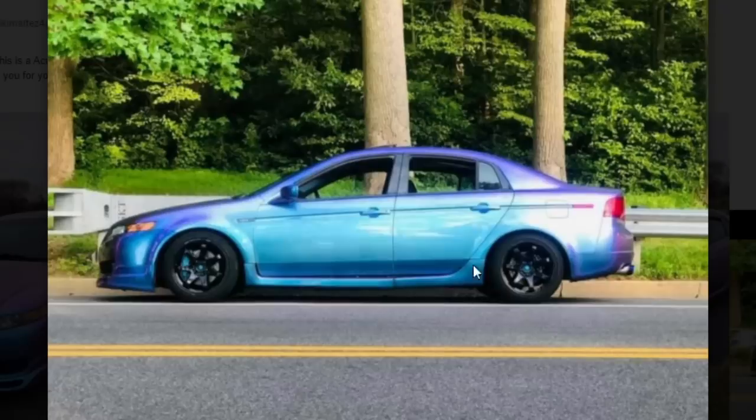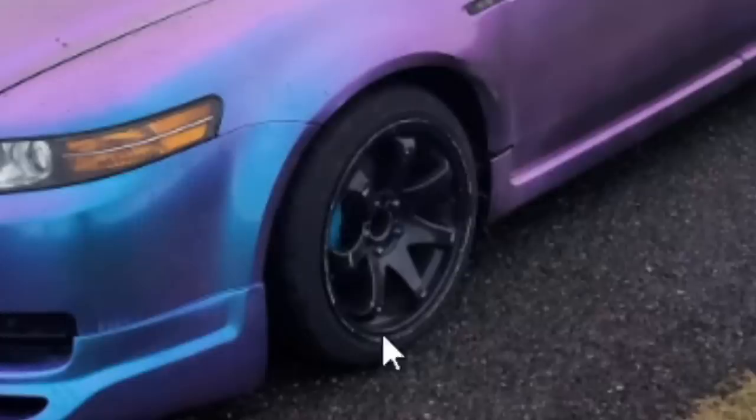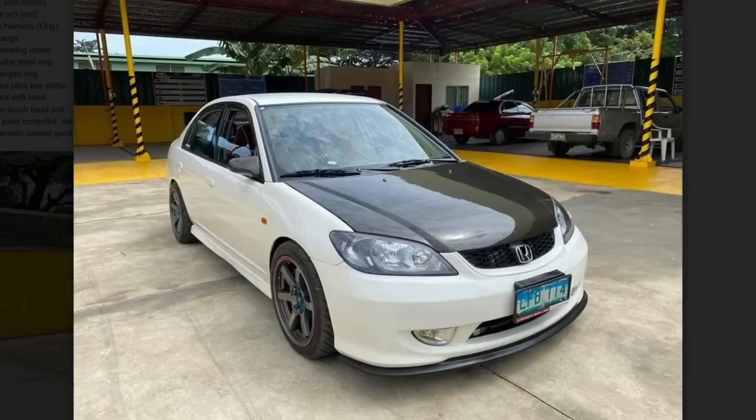I mean, looks like fake TE wraps, I'm guessing. Cool wrap, and that's about it. I mean, they look curbed to shit, so I don't really blame you for having wraps, but yeah, whatever. It's rice. Next, Honda, you know, looks cool, looks unassuming, you're not gonna think anything twice about it.